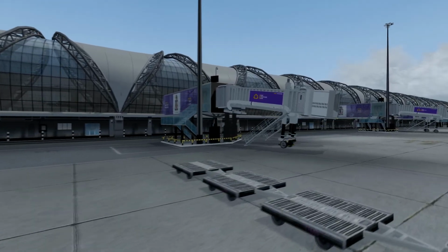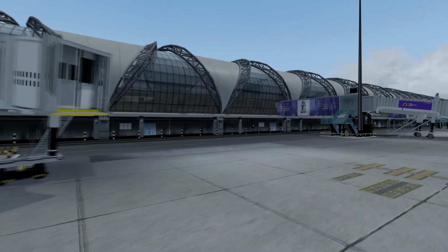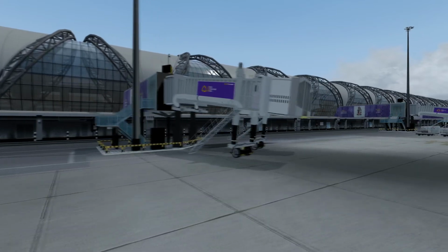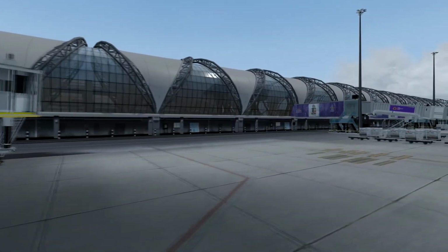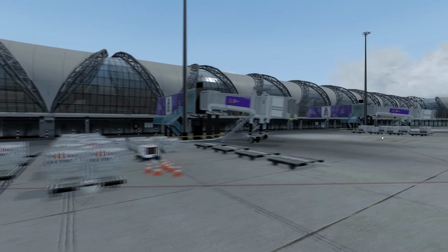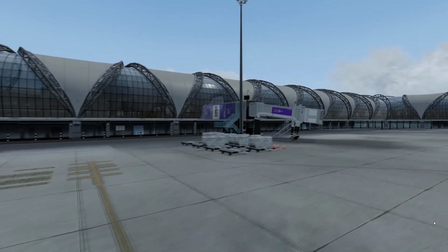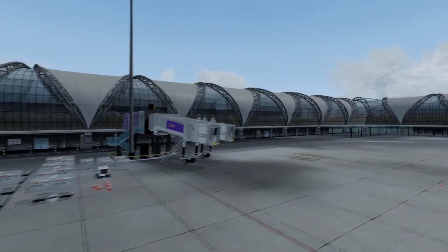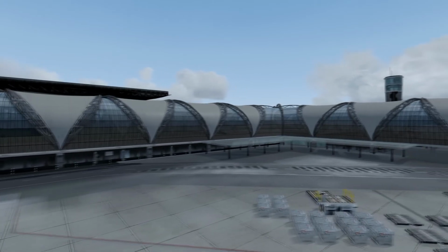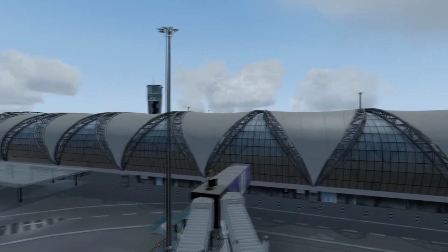Again, you can see through the buildings there, which looks really good. Really no attention to detail spared. No expense has been spared with the way this is done. So here we've got some ramp clutter. And again, you've got these stairways here going down, beautifully done. So let's go up a little bit. It's very, very good. Really no complaints at all.